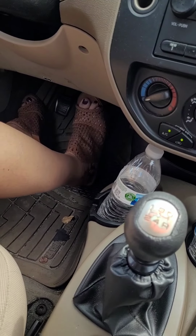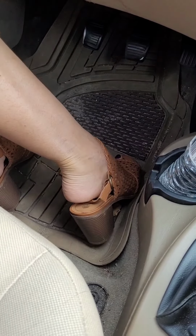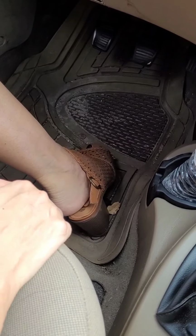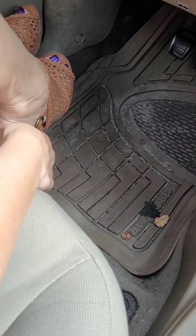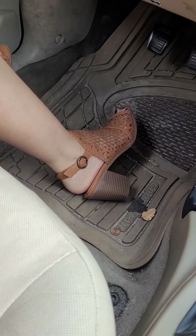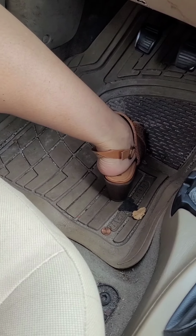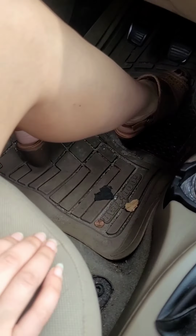I need to fix these straps. Put them over my heels, because I don't want to have any trouble when I'm driving. Now these heels are not that awkward, because they're not that big. Like, they're not 6-inch Jessica Simpson heels, okay? They're just, what, 3-inch? Maybe 4? They're not that bad. Okay.